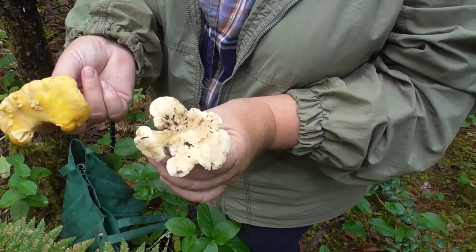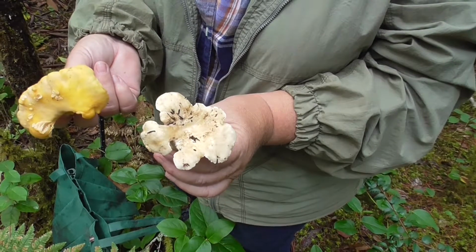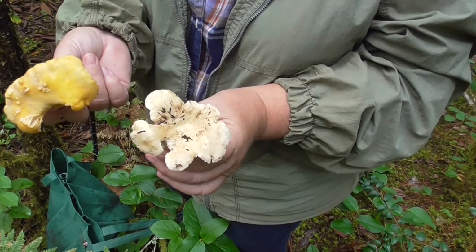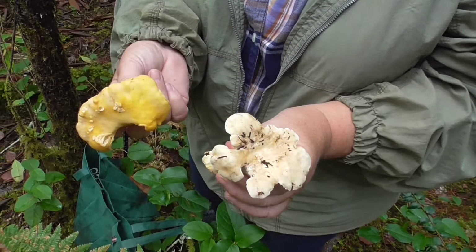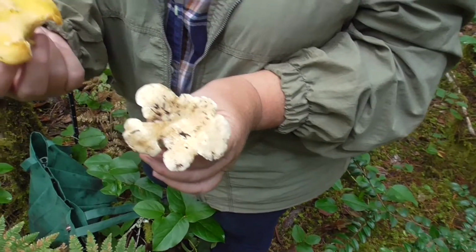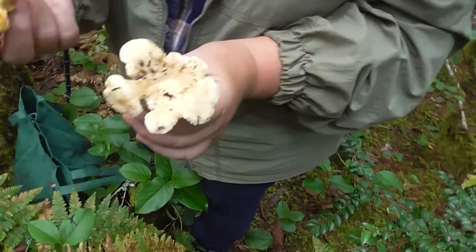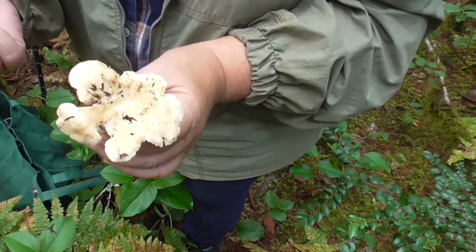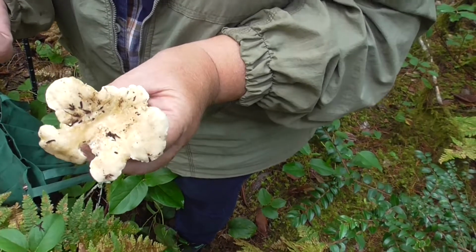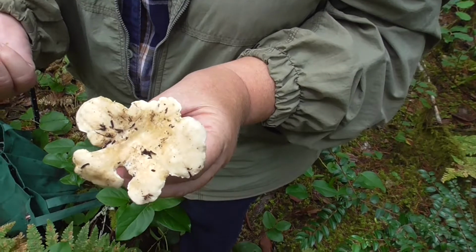Okay. So a little bit about mushroom ID, and don't take my word for it, because I'm not a mushroom expert, but I do know chanterelles really well. So there we have a kind of deformed cap on a yellow one. I don't know if something took a bite out of it or what. And then the white ones almost always have deformed caps, almost never the perfect mushroom shape, because they grow under moss and pushing up twigs and limbs and stuff.